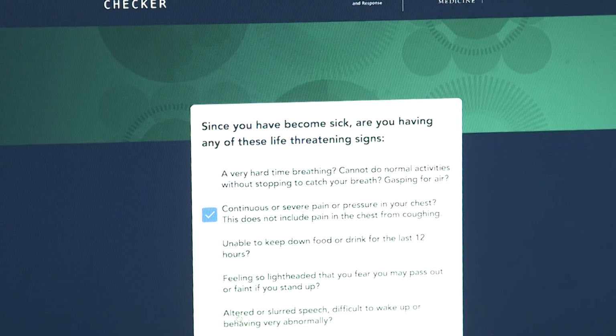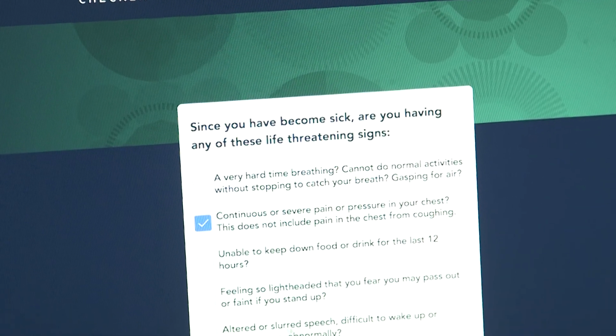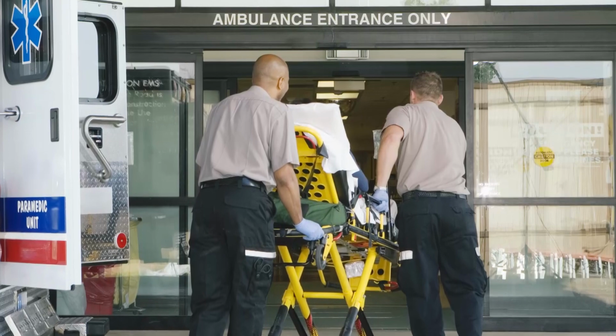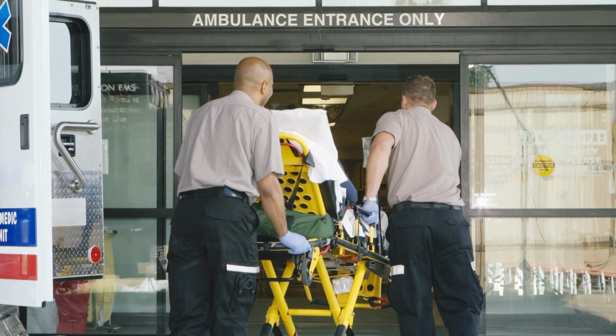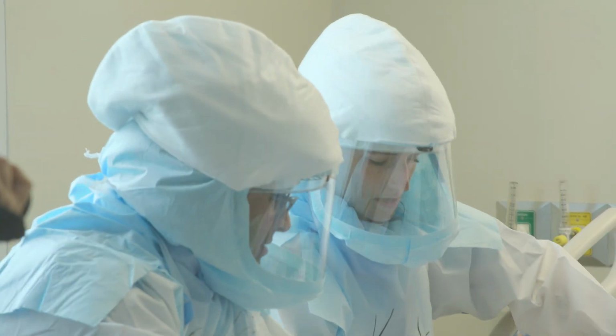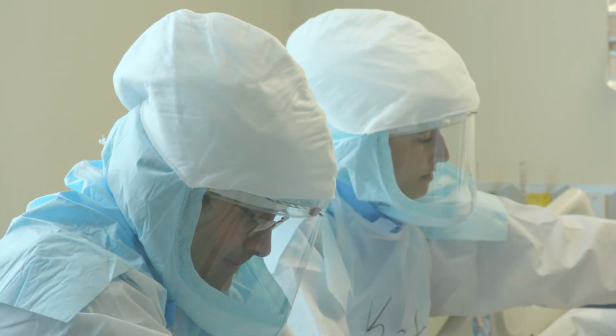The site, designed at Emory's Health Design Ed Center, is using the best evidence available to help guide people on what next steps to take once they've shown symptoms consistent with the novel coronavirus. So if we can keep one more patient out of the hospital that doesn't need to be there, that's supplies that we can use on one patient that does. Doctors like Schrager are already feeling the impact of the pandemic.